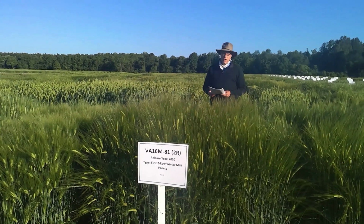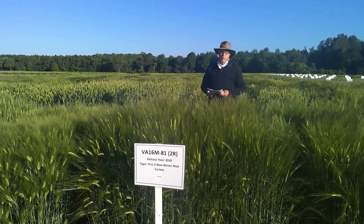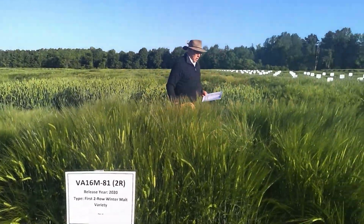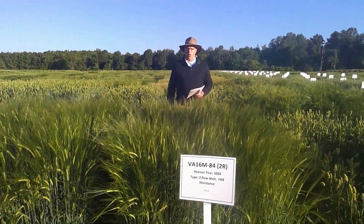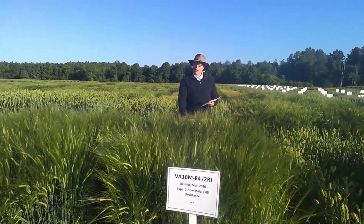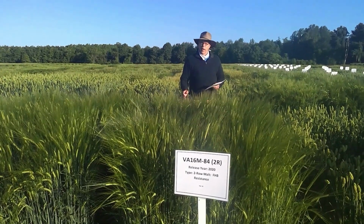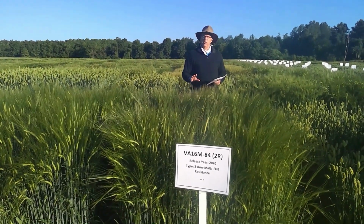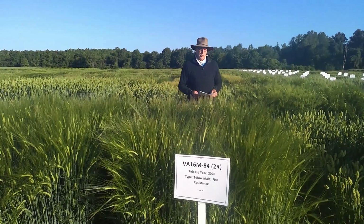Our most recent objective was to develop malting barleys, and I'm proud to say that this year we got approval to release Avalon, and this will be the first malting barley variety released out of the program. It has very excellent malting quality. A sister line that we're hoping to release next year tends to have overall better Fusarium head blight resistance than Avalon, and also has acceptable quality.